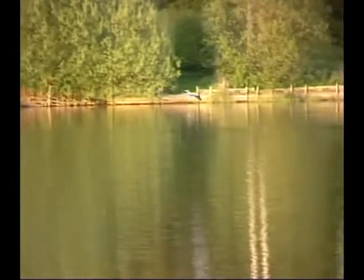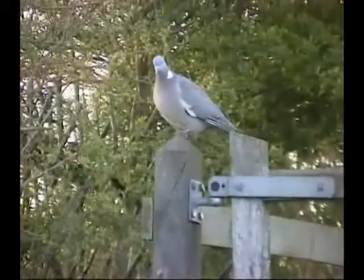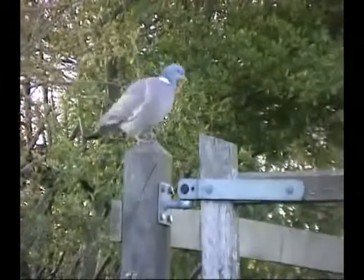A heron looking for his supper maybe. And I bet this pigeon doesn't stay there very long as I approach the gate.